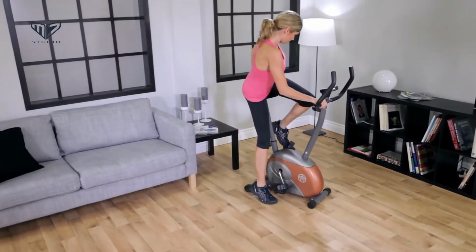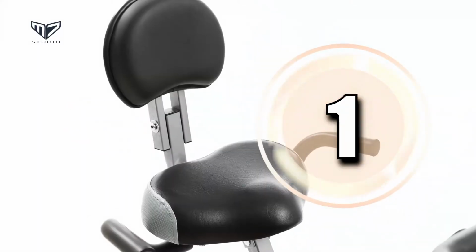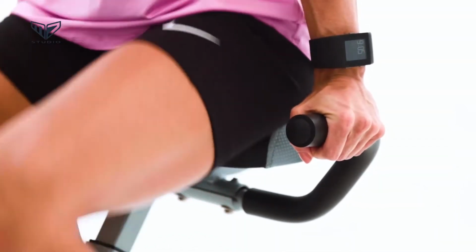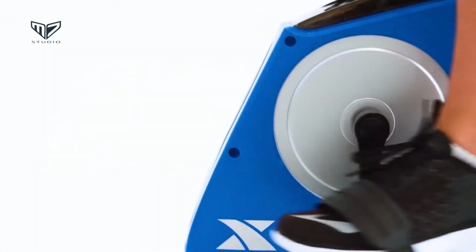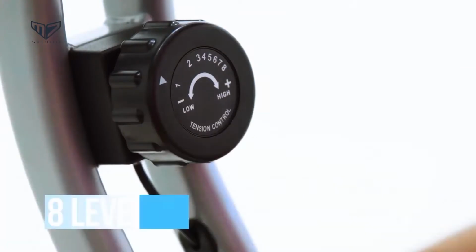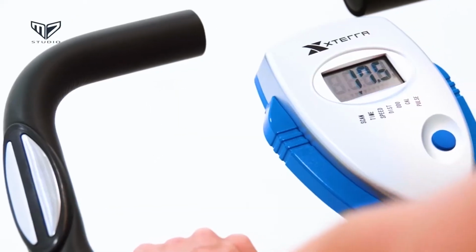Let's get started. On top of our list, in first place we have the XTERRA Fitness Folding Exercise Bike. The XTERRA is equipped with a big seat, padded handlebars, and a large padded lower back pad to give you an enjoyable ride. The XTERRA Fitness Bike has 8 levels of manual resistance that can be changed through the tension knob. It is a flywheel construction that has strap foot pedals, and a small LCD window displays speed, distance, time, calories, and pulse.